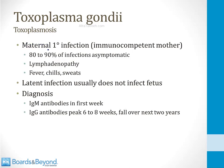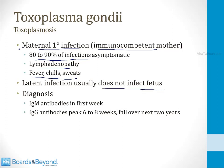If a mother who is pregnant develops a primary infection with Toxoplasma, assuming she is immunocompetent, she will most likely be asymptomatic. 80 to 90% of primary infections are asymptomatic. In a small number of women, there will be nonspecific symptoms like lymphadenopathy, fevers, chills, and sweats. Now, you may be aware that Toxoplasma can become latent inside an infected person, but it turns out that a latent infection usually does not infect the fetus, so it's only going to be a primary exposure of a pregnant mother that can potentially lead to harm for the baby.